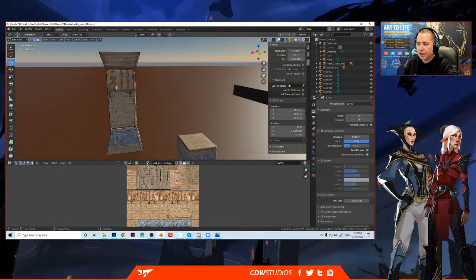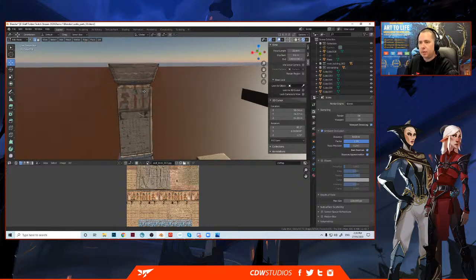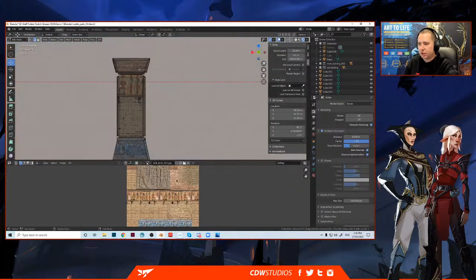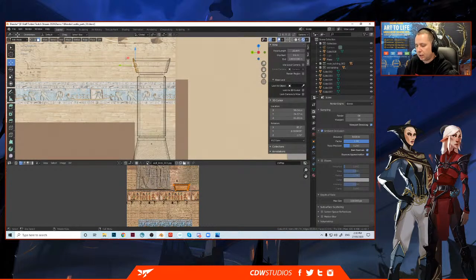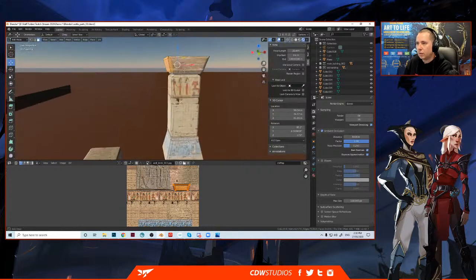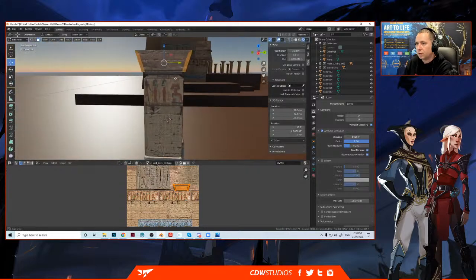So what you can do is really get into little specific details. For example, if you wanted to really work on this top, I could probably do a better job than this little stone bit here. So let's go to this guy here. Let's select those and rotate it around, and select those and rotate it around. Select those and select those.